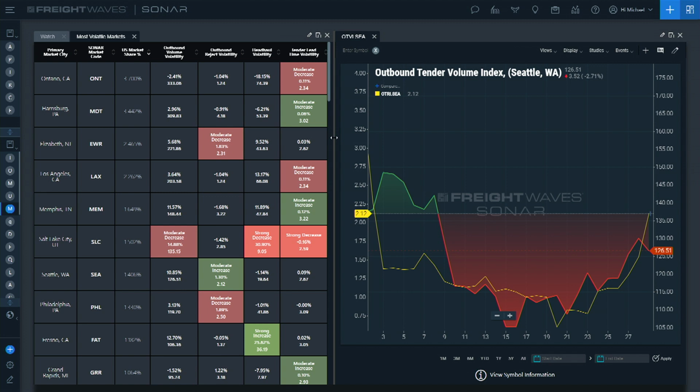Boiler room floor. Right? I'm looking at most volatile markets, and this is going to tell you today what is happening in these markets. Who are the strongest movers with their outbound volumes, with their outbound rejects, the head haul volatility, and their tender lead times, and then you can quickly chart these. Now, I have Seattle out here where you're seeing that their outbound tender rejects start to spike. Now, spiking at 2.12%. Let's keep that in mind.